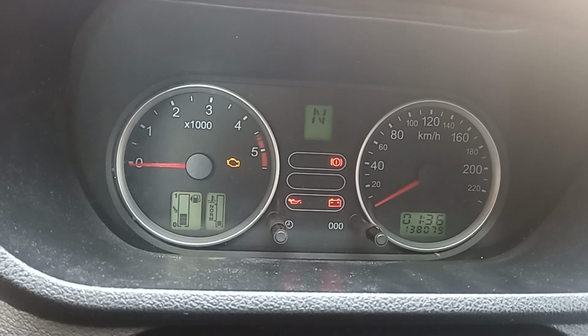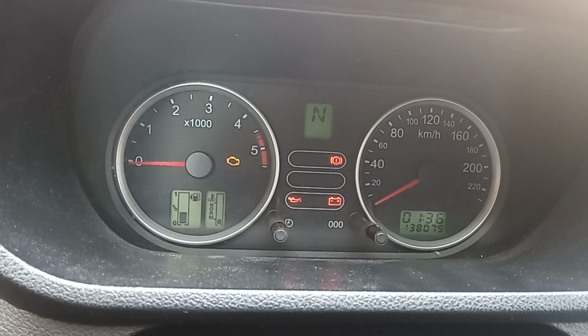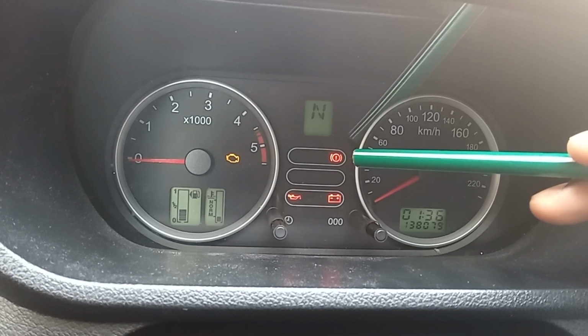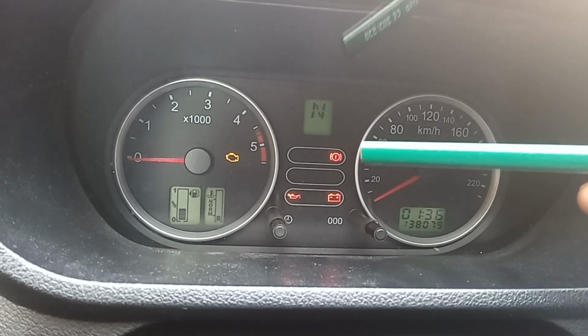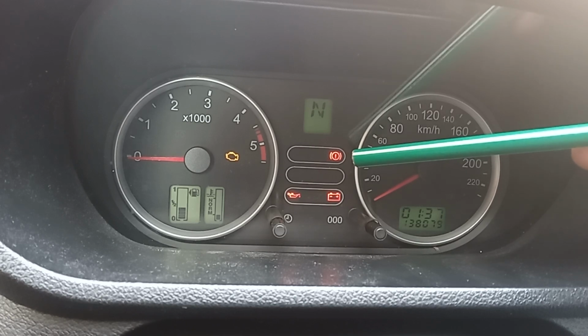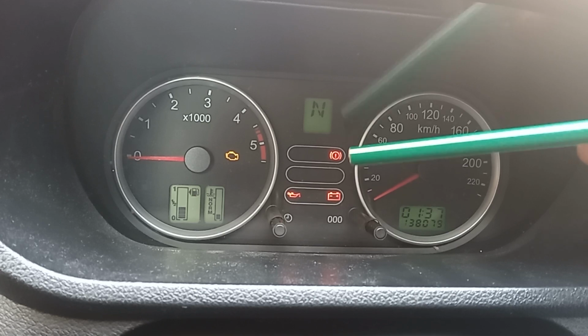Un mal funzionamento. And when you park your vehicle and you insert your handbrake, this symbol will also show on the screen. But know that when you are in circulation, you are driving your vehicle and you see the symbol, it means that you have a fault or there's a problem in the braking system. Il mal funzionamento dell'impianto generale. So there's a fault in the braking system.